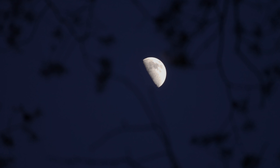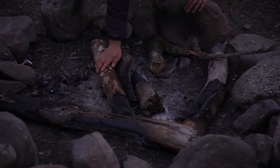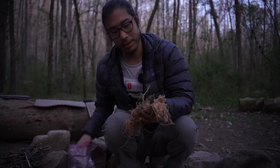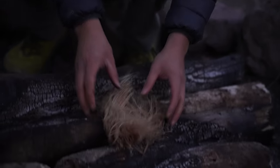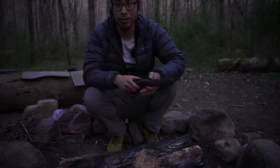We finished eating just as dusk fell and a half moon shone in the dark sky above. With the temperatures dropping, Andrew started preparing our campfire. So this is the amazing stringy fiber that we found earlier. This stuff is so fluffed up. I'm gonna try and just use a little bit so we can save some for tomorrow morning and maybe even tomorrow evening.